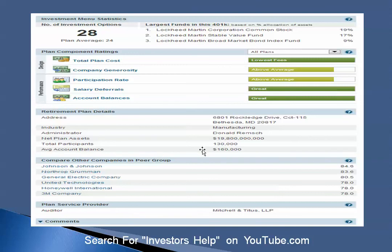Of course, it's an older company. It's been around for a long, long time. Here are some of the other companies within the peer group. Lockheed is 83. Johnson & Johnson here is at 84.6. And Northrop Grumman, both of those are slightly above Lockheed Martin. The lowest on this chart is 3M at 78%. The auditor is Mitchell & Titus.